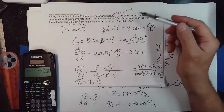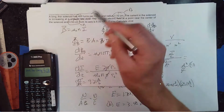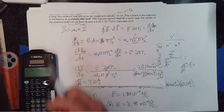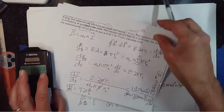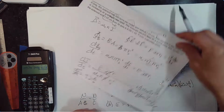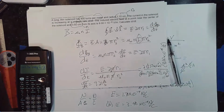So it looks like we had 3 sig figs on everything they gave us, except the 400 turns per meter, except those you can actually count. And so you might have exactly 400 turns per meter. Okay, well, that kind of did that to death.